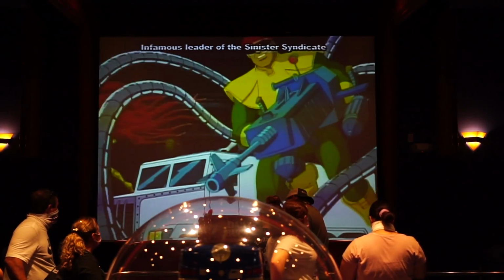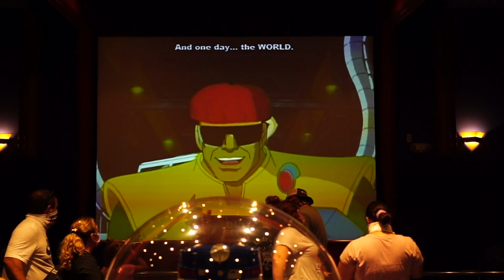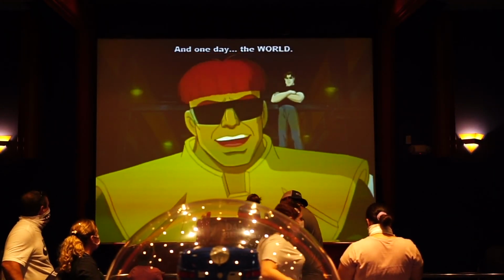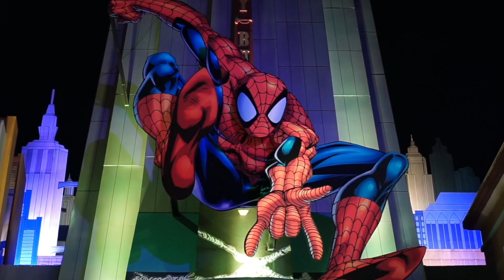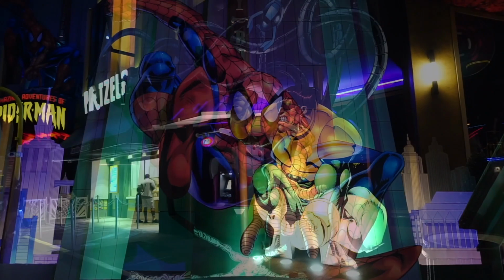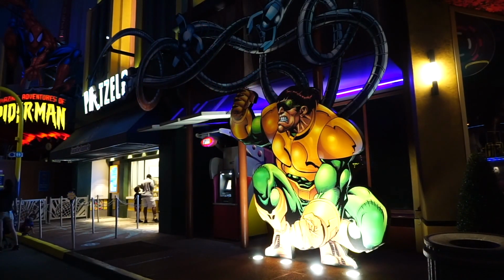You'll fight bad guys like Electro, Scream, and Dr. Octavius, alongside your friendly neighborhood Spider-Man. The attraction saw an upgrade just a few years ago, and the 3D effects are crystal clear now. If it's any Scream-based attraction to ride at Universal, it's definitely this one.